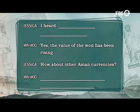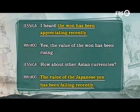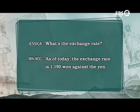I heard the won has been appreciating recently. Yes, the value of the won has been rising. How about other Asian currencies? The value of the Japanese yen has been falling recently. What's the exchange rate? As of today, the exchange rate is 1,191 against the yen.